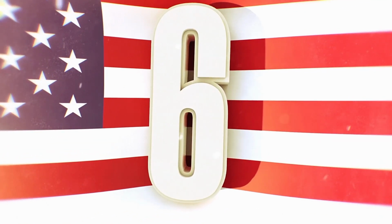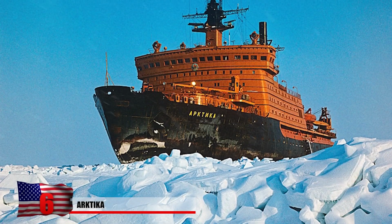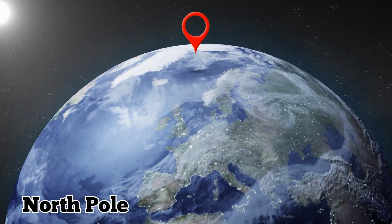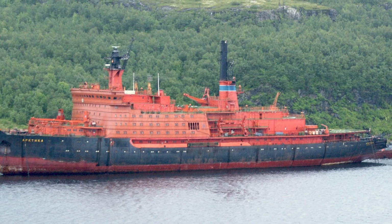6. Arktika. Arktika is the name of two Russian nuclear-powered icebreakers that operate in the Arctic region. The first Arktika was launched in 1972 and was the first surface ship to make it to the North Pole in 1977. It was retired later on in 2008 after 33 years of dedicated service.